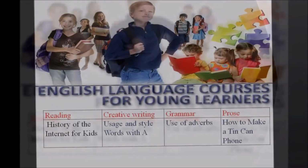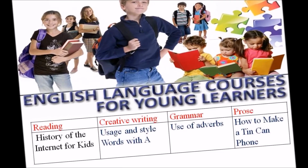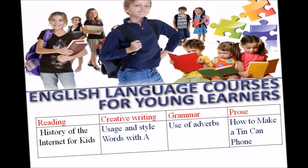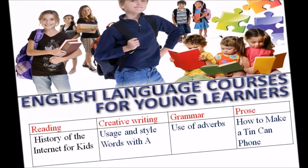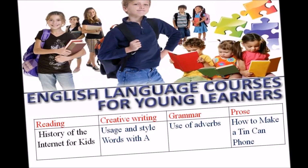Language Skills. Reading: History of the Internet for kids. Creative writing. Usage: Words with A. Grammar: Use of adverbs. Prose: How to make a tin can foam.